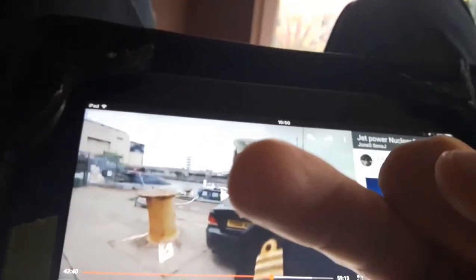Right. I'm using my fingers. Fuck you. I'm using my fingers.